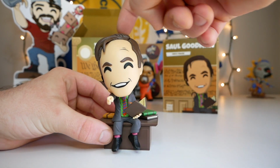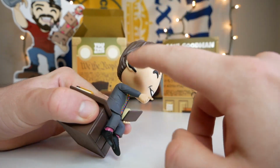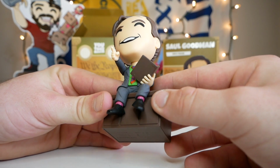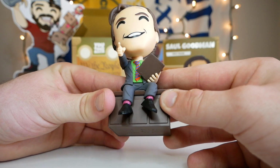So of course we have the classic Saul comb over hair on the top there. That looks pretty good. We have the little earpiece in his ear there. It looks like he has some pretty interesting colors going on in his suit. Definitely reminiscent of Better Call Saul when he started wearing all those super colorful suits.